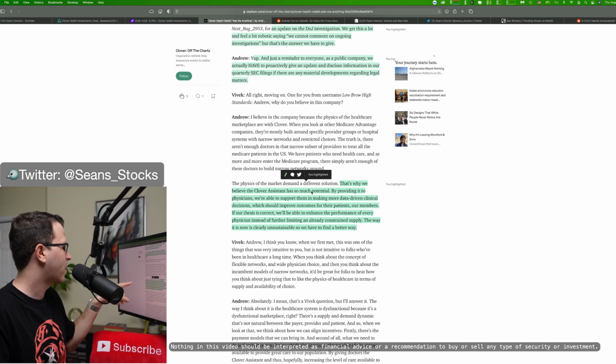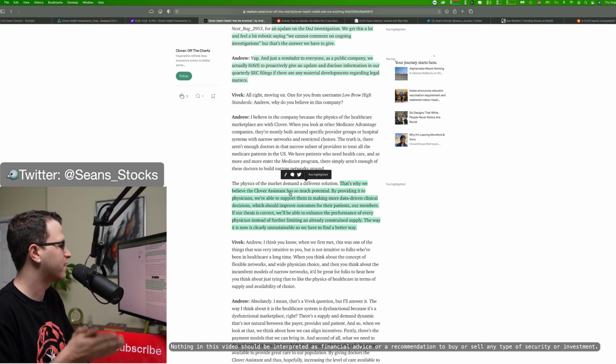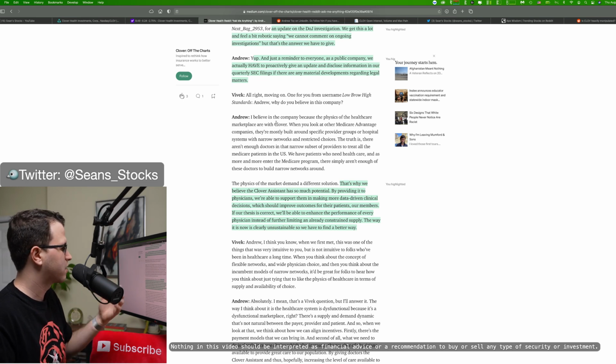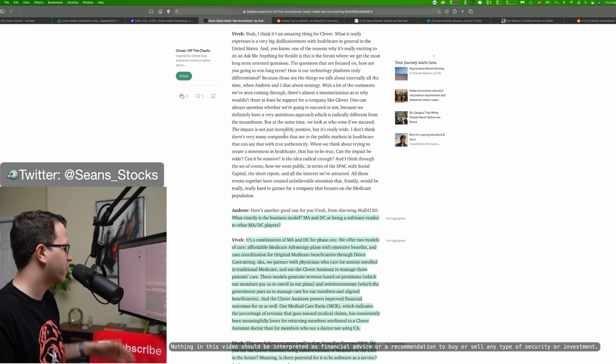Next, they also said that's why we believe Clover Assistant has so much potential. By providing it to physicians, we're able to support them in making more data-driven clinical decisions, which should improve outcomes for their patients or members. If our thesis is correct, we'll be able to enhance the performance of every physician instead of further limiting an already constrained supply. The way it is now is clearly unsustainable, so we have to find a better way. And that was part of the answer regarding the market demand for a different solution. Let's go down a little bit further.